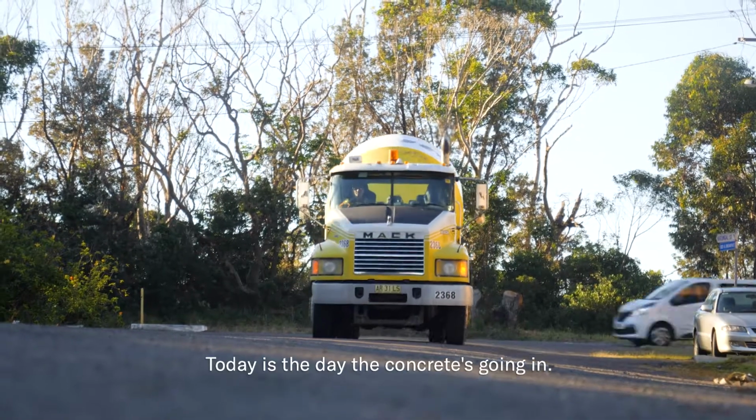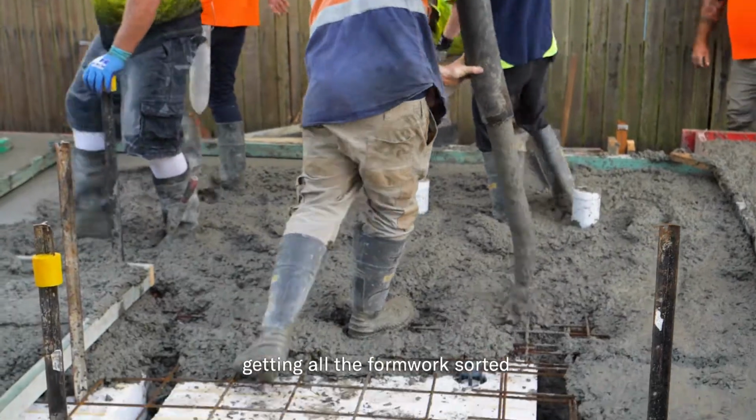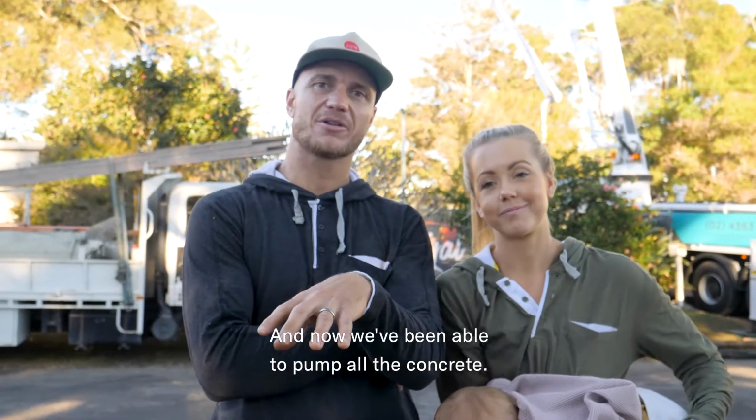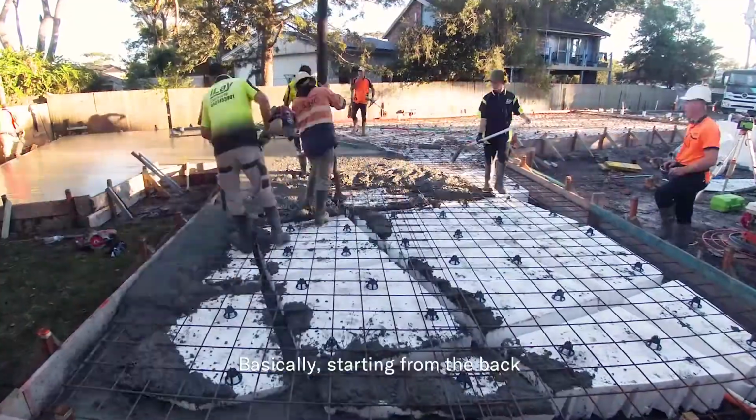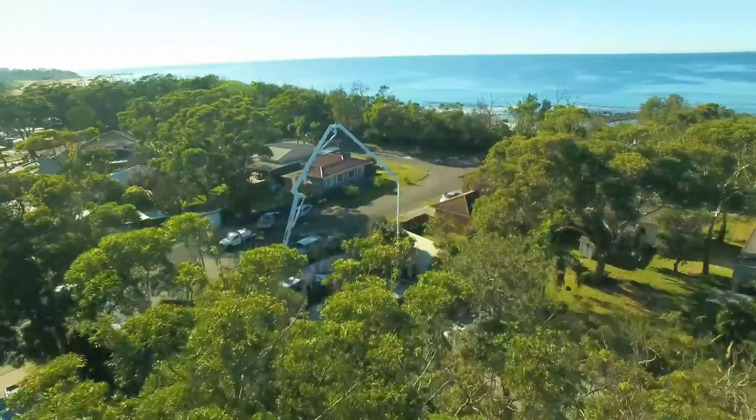Today's the day, the concrete's going in. It's been a lot of work up until now, getting all the formwork sorted. And now we've been able to pump all the concrete, basically starting from the back and working our way to the front with the big Lang concrete pump. So they're killing it.